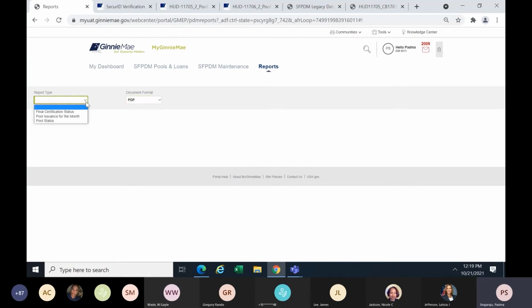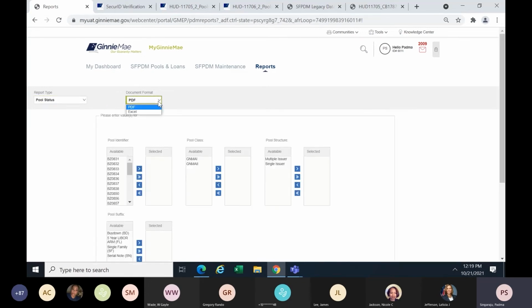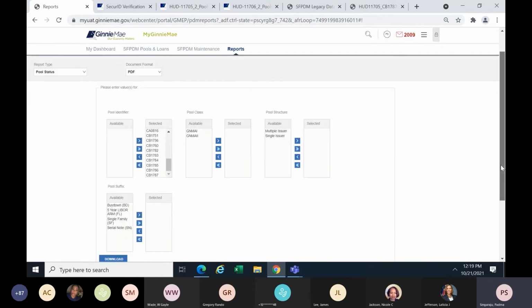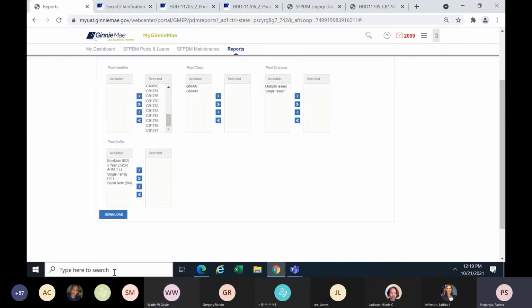I will be selecting one of the reports and show you how to generate this. I will select the pool status report, which includes all the pools. So you select the pool and the format in which you would like to generate it. It presents you with a variety of filters. I'm going to select all the pools, but you're free to choose any one or more pools, any of the filters that you have here. And then you proceed to clicking on download. Because I selected a PDF version, a PDF report is going to be generated now.